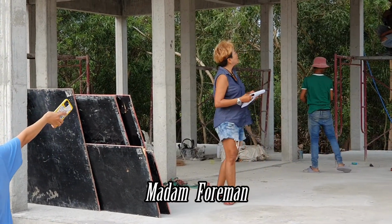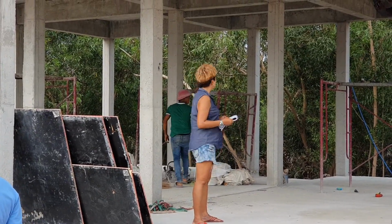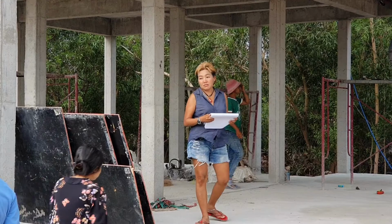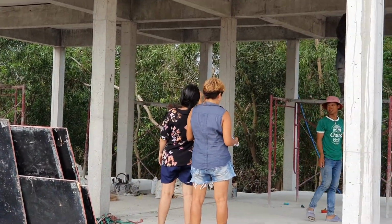Madam Foreman's checking the plans, making sure it's all going to order. Highly detailed too, exactly the same as any other architectural plans that you'd use in the West.